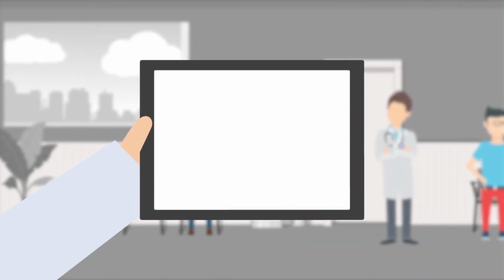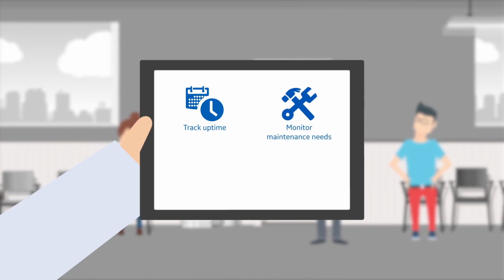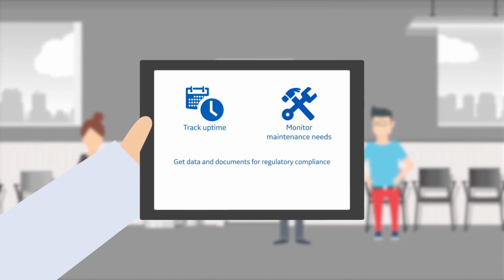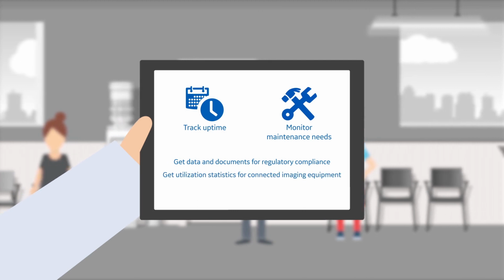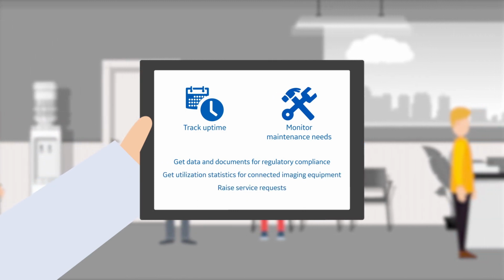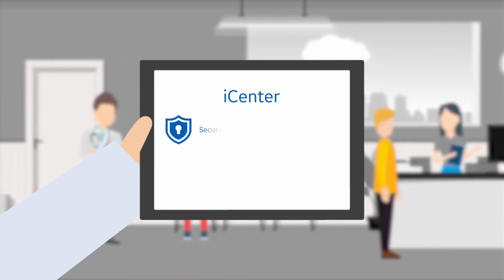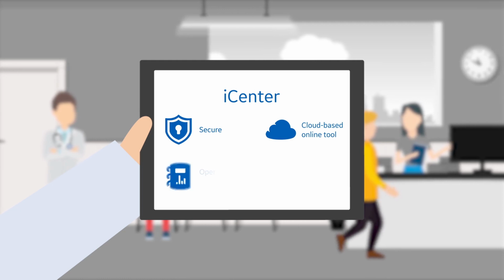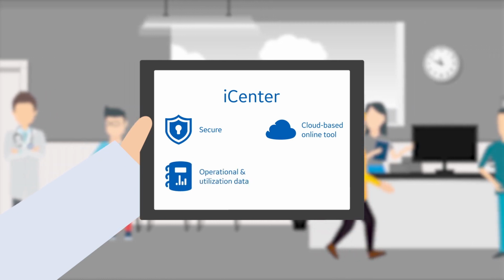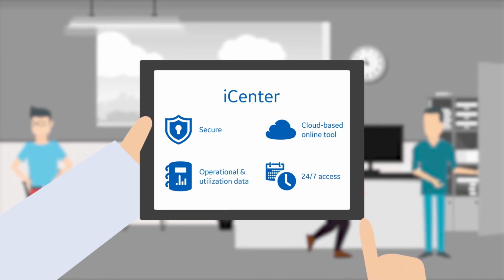If only there were a tool to easily manage imaging equipment. Something that could track uptime, monitor maintenance needs, get data and documents for regulatory compliance, get utilization statistics for connected imaging equipment, and raise service requests, all within a single dashboard. iCenter is a secure, cloud-based online tool that provides visibility to asset operational and asset utilization data with 24/7 access.